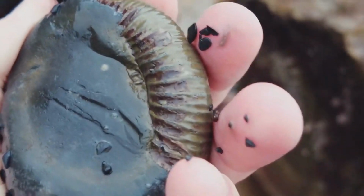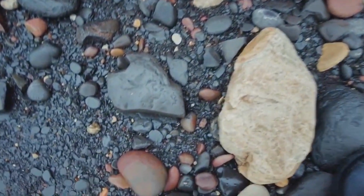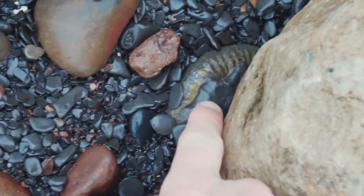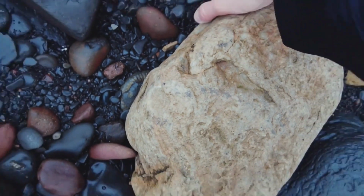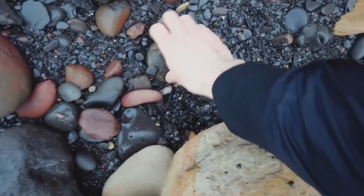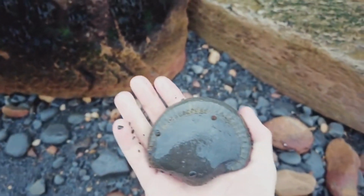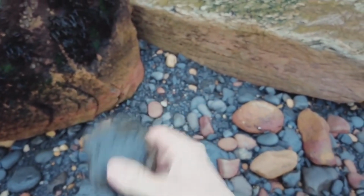Really pyritised. So I've just spotted another Dac underneath this rock. I don't know whether it'll be complete, but it looks like a really big one. You can see the ammonite edge sticking out there, so I'm going to go ahead and move it. There's a bit missing, I can already tell. It's a bit of a shame. I'm going to leave that one.